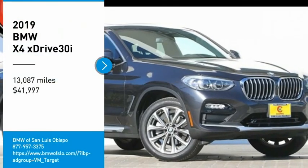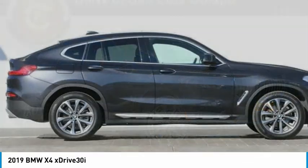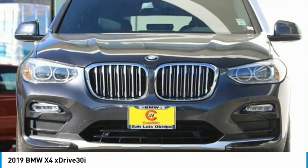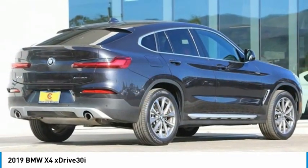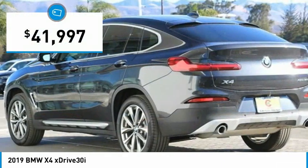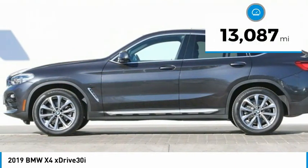Stop by and take a look at the 2019 BMW X4. The BMW X4 provides excellent handling and comes standard with all-wheel drive. The X4 has an attractive interior which is outfitted with extremely high-end materials and is priced below $45,000. This vehicle has less than 15,000 miles.